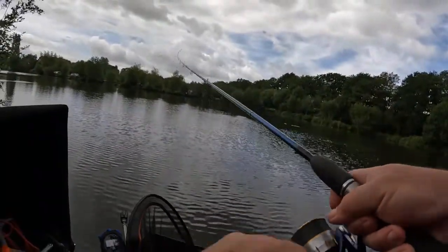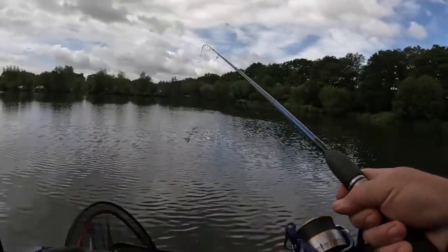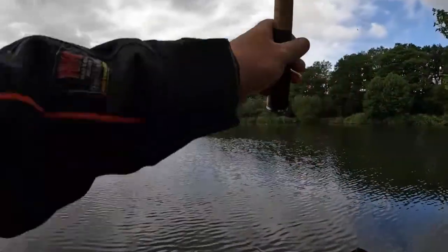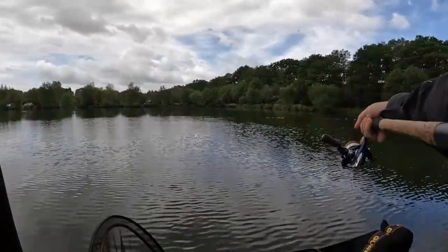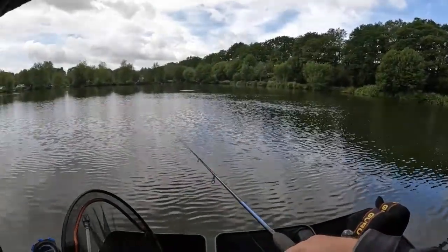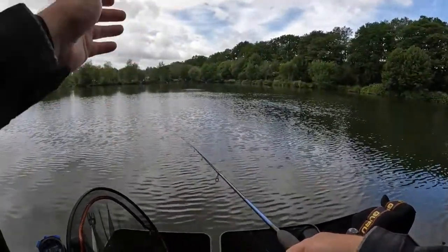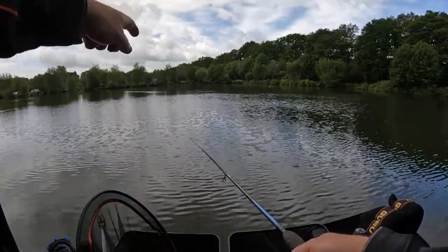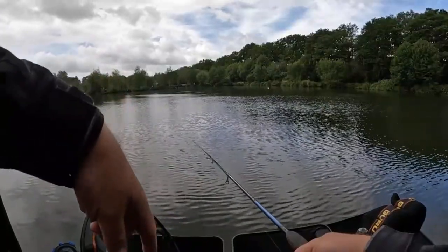Keep casting, Graham, keep casting. So the technique I'm fishing, Gavin, is a pellet waggler. What happens is, I cast the pellet waggler, it makes a plop, and then the pellet will basically go down, it's a 1 metre hook length, and then sit underneath it.